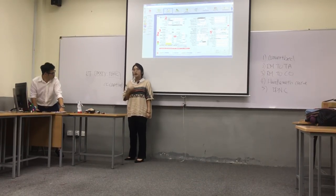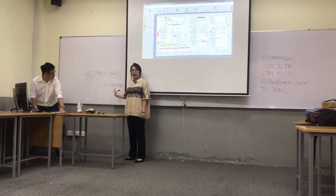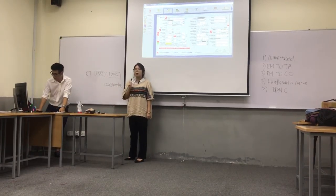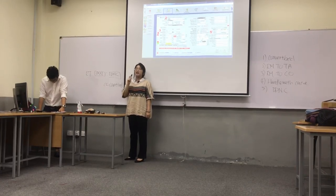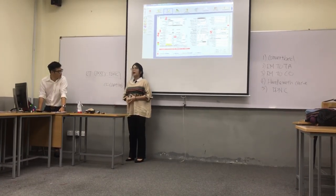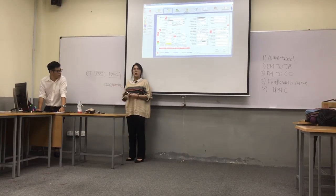So in the system, I saw this, DXK, which means deluxe king size bed. DXT means deluxe two single bed. But this code depends on the hotel, just to let you know that this one is a king size bed and this one is two single beds. So the cashier comment said convert bed. However, I did not know the meaning of convert bed and cashier comment.